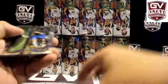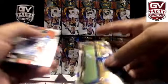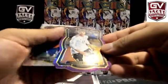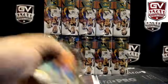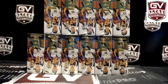Campbell, Eric Dier, Pedro for Chelsea, purple die cut, Thomas Müller for Germany. That is 43 of 149, Germany.